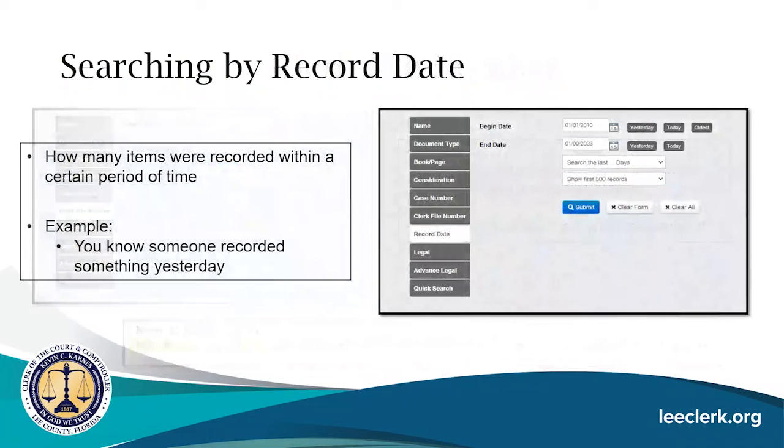And you can also search by a clerk file number. A clerk file number is also known as an instrument number or a recording number. This number is typically located at the top of a document once it's been recorded. And the first four numbers are usually the date of when the item was recorded. So an example of somebody that may use this feature is if you received a notice of commencement that was recorded and you have the notice of commencement in front of you and you have that recording number, instrument number, clerk file number. You can use this search feature to enter that number and pull up your document.